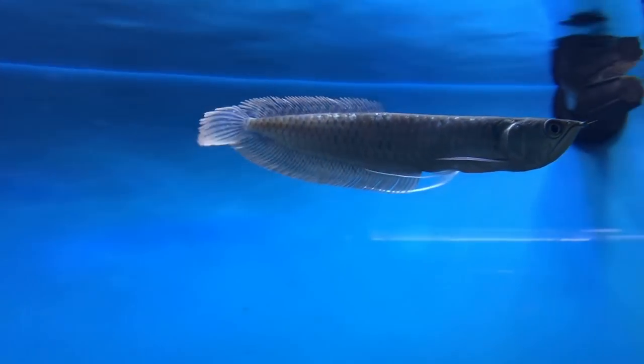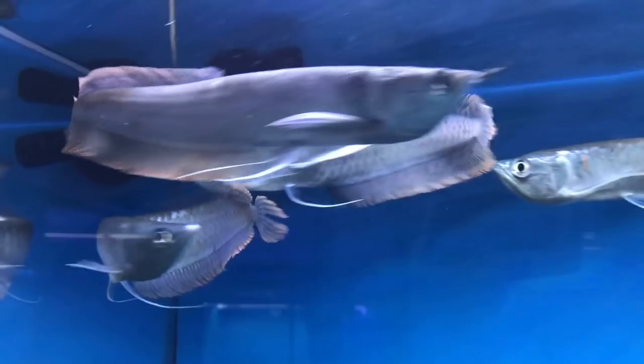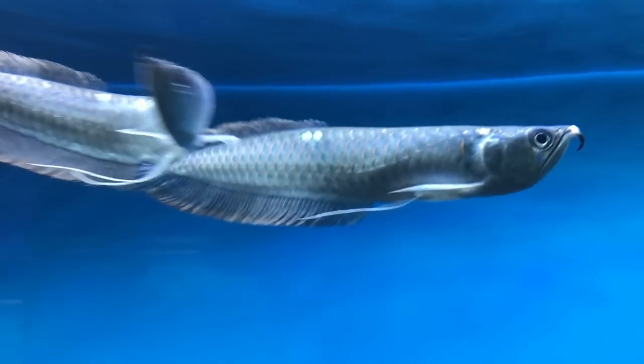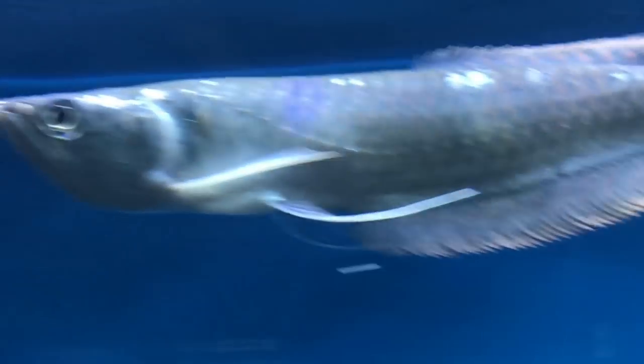We got some silver arowanas in here. These guys are so stealth. The way they move in the water, it's just so smooth. Look at them. They kind of slither. Ooh, that's a pretty boy right there. Look at him. Ooh, fast.